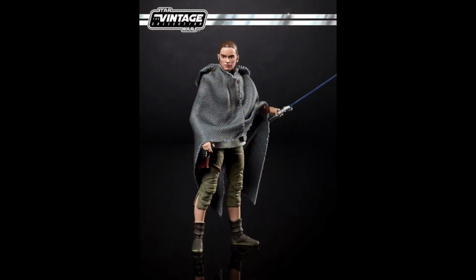Then we have Resistance Rey. I think this is a nice one. The face sculpt is okay, but there is sharp detail, so that is nice. I like the poncho that she has, although I wish we could see the rest of her body for the outfit. I'm curious if they sewed the hood onto the poncho like they did for the Black Series one, but we'll have to see. I like the graphics that she has, and I'm not too sure if she has that silver gun that Han Solo gave her, but overall this is a nice figure.